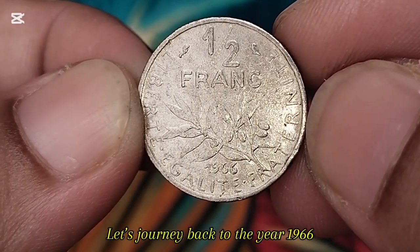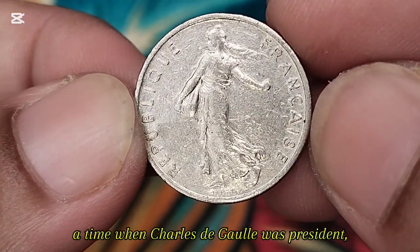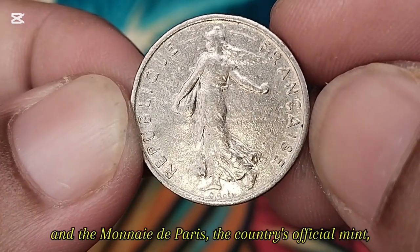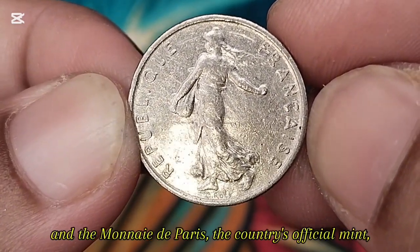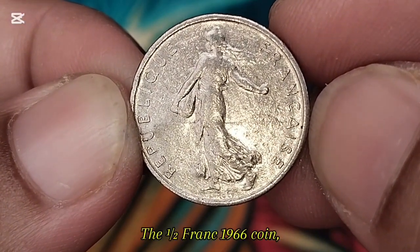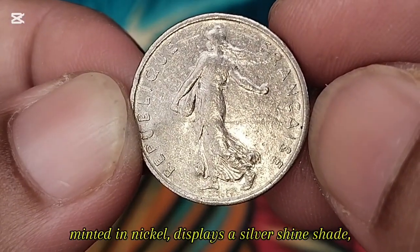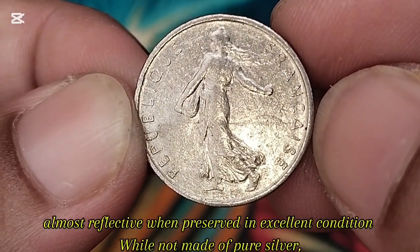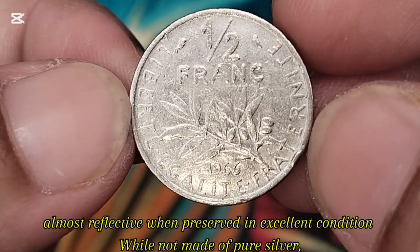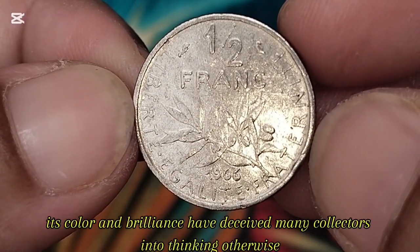Let's journey back to the year 1966, a time when Charles de Gaulle was president. France was transitioning economically, and the Monnaie de Paris, the country's official mint, was producing coins with exceptional quality and detail. The 1/2 franc 1966 coin, minted in nickel, displays a silver shine shade, almost reflective when preserved in excellent condition, while not made of pure silver. Its color and brilliance have deceived many collectors into thinking otherwise.